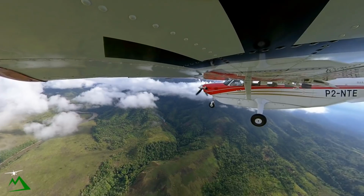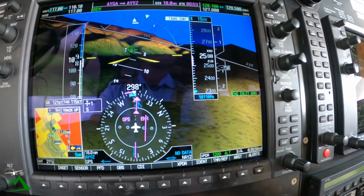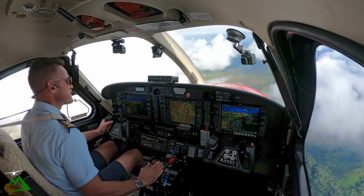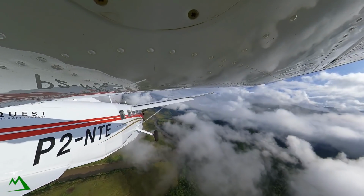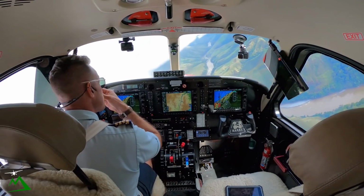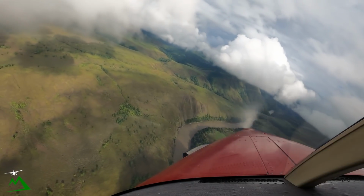So basically I've got 20 degrees of flaps in and I'm going to slow down to 80 to 85 knots. And that's going to give me my kind of terrain maneuvering speed. A slow speed that I can maneuver, give myself lots of space and time to think and evaluate what I actually want to do. I want to get down below this layer so I can see up here first how much space I've got.